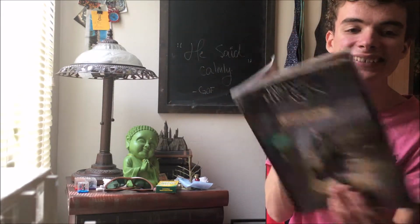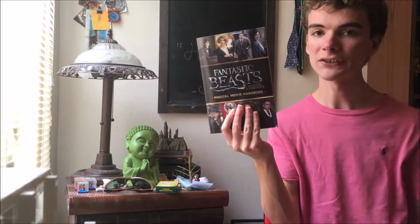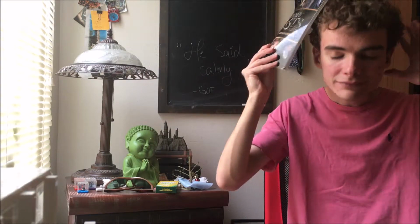of Eddie Redmayne. She also found this for $3, and honestly this is such a good find, and I'm going to be talking about some of the information in this that I'm puzzled about. This is Fantastic Beasts and Where to Find Them, the movie handbook.